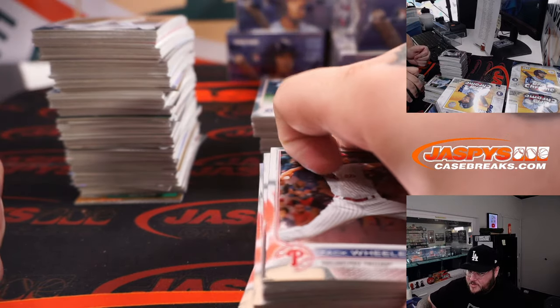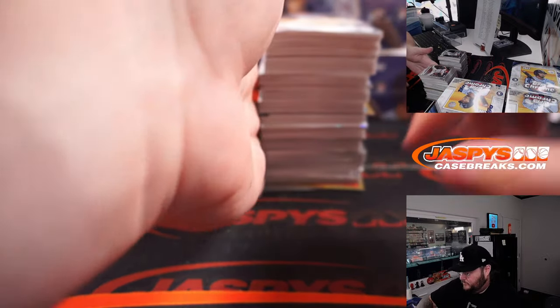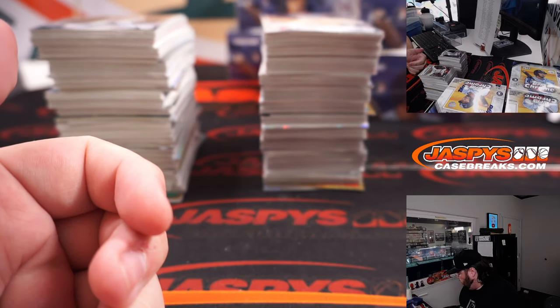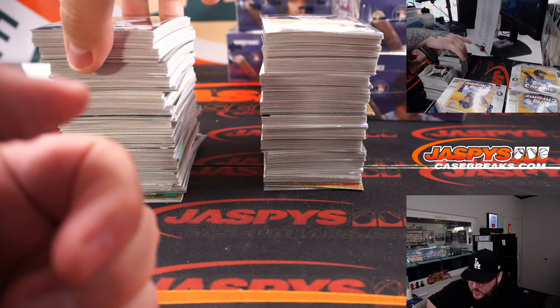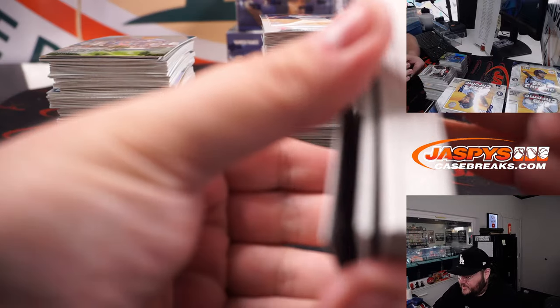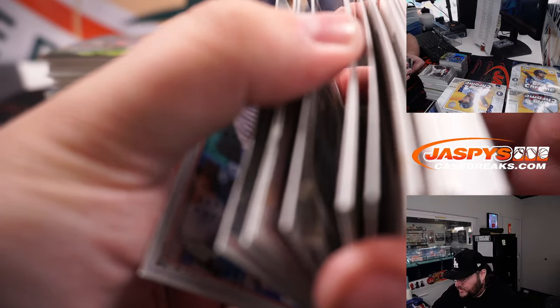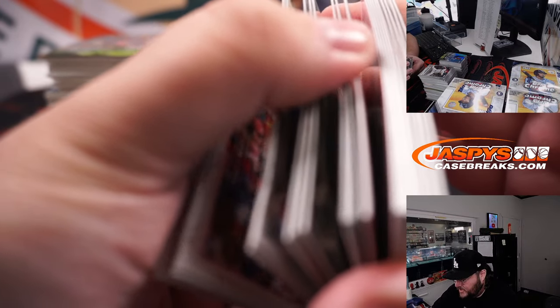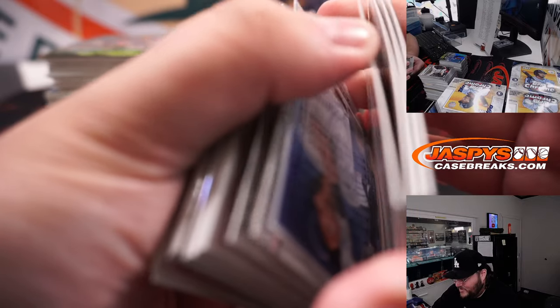There we go. First 2 boxes of this case. All right. Good luck. Any cards that I put aside that I don't top load or sleeve, the sorting and shipping team will knock out. Most likely me. I like doing my own breaks. Here we go. Good luck.